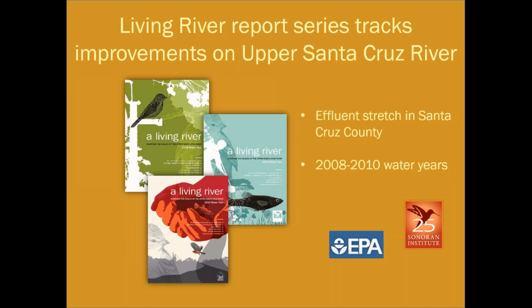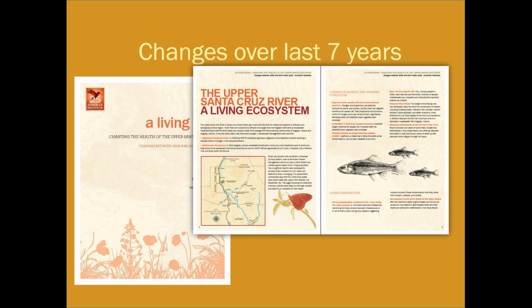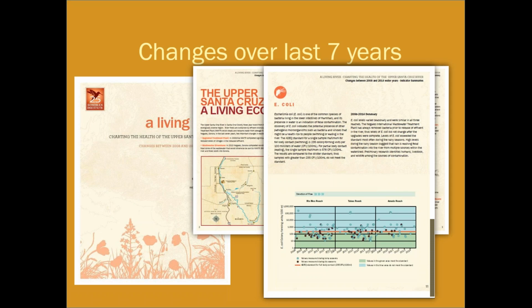And in 2009, the upgrade to the Nogales International Wastewater Treatment Plant happened. And so we just had this perfect before, during, and after study. And since then, we released a report last year that is available online as well, that looks at the changes over the last 7 years, so from 2008 to 2014. So I'm going to share with you what we've been seeing on the Upper Santa Cruz. In that report, there's an executive summary that summarizes all of the observations, and then there are detailed fact sheets for each indicator. We actually, for this 7-year report, added some additional indicators.